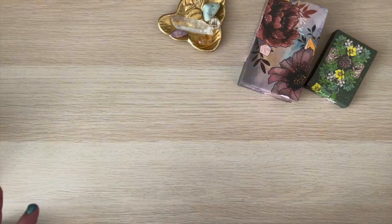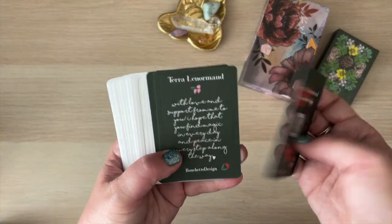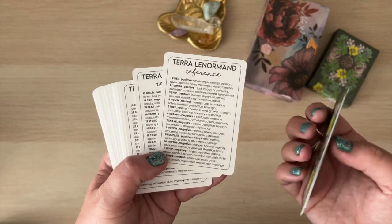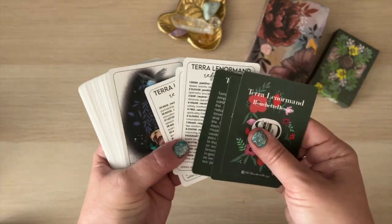I love this box. It is, ooh, so shiny. Oh, you can hear my puppy dog squeaking in the back there. Bonus sounds. So let's go and share this together. Let's have a look at the Lenormand. So we have a little bit about them, and then each one of the little key cards.